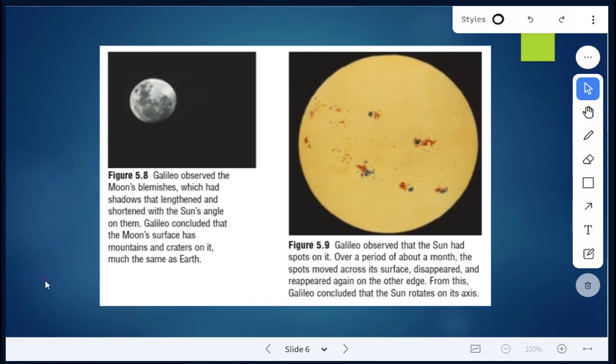So here are some observations that Galileo made. Here he was able to observe the moon's blemishes. He saw the shadows, and he saw that those shadows lengthened and shortened with the sun's angle on them. So he concluded that the moon's surface has mountains and craters on it, similar to Earth. Here he was looking at the sun. He observed the sun had spots on it, and over a period of about a month, those spots would move across its surface, then disappear and reappear on the other edge. So he concluded from those observations that the sun rotates on its axis.